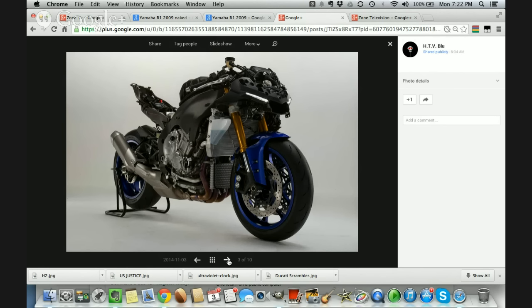I'm guessing because of the frame, it's probably going to be a better handling bike. By looking at it, if I were to guess, that's also complete and total speculation. Well, you would hope they wouldn't make a step backwards. Right. But let's just assume, for the sake of argument, that it's a better handling bike than the outgoing R1, that it's maybe, let's say, 15 pounds lighter, and let's say that it's 185 horsepower at the crank.